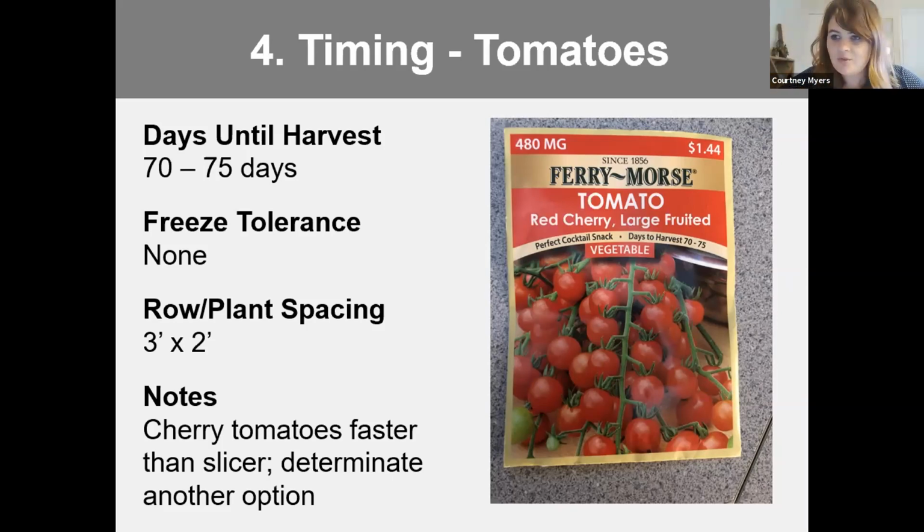And then that way you will know to plant tomatoes on that date in order to get a harvest before that average first freeze date. Now some other tidbits in regards to tomatoes, they do not tolerate freeze. So like I said, we want to give ourselves a buffer, probably plant tomatoes before next week sometime to make sure that we get something before the first freeze date. They do take up about 3 feet by 2 feet, so as you're allocating space and looking for space, that's about how much room you'd need for one tomato plant.